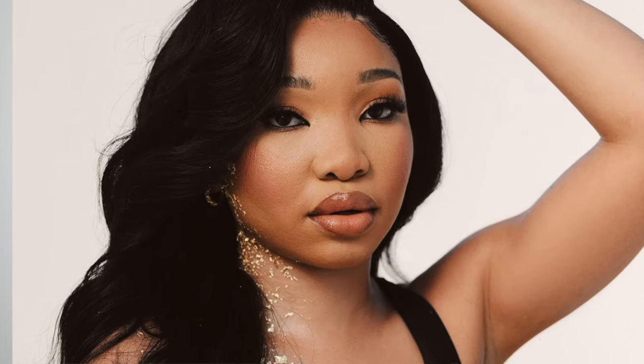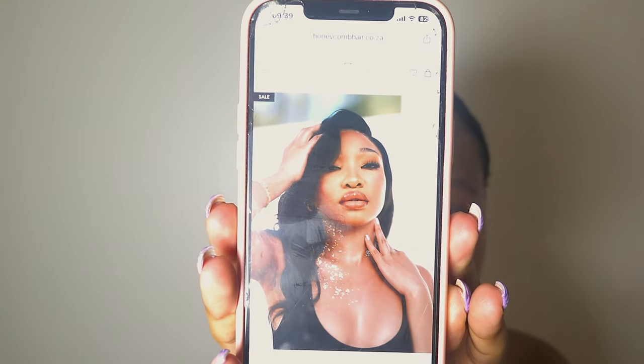The picture on the website looks like that. The price is 3,400. I did get it for I think 2.8 or something. It was on sale when I bought it. So this week I received it. I think I received it a couple of days after ordering. It wasn't long at all. This is the lace.